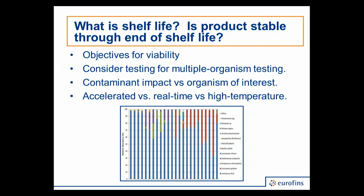That being said, real time is always needed, and moreover, there's value in performing a high temperature study, which is essentially equivalent to an accelerated study. We know that probiotics are often susceptible to high temperature, and high temperature can be something like traveling in a large tractor trailer across the country or storing it in a warehouse. So understanding the impact of your stability at higher temperatures as it relates to probiotics is also very valuable.